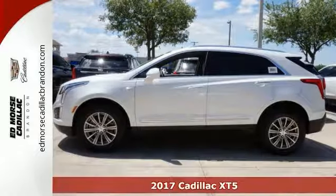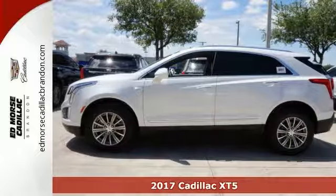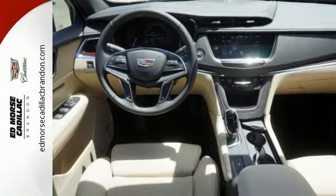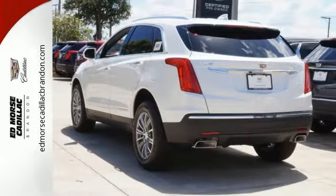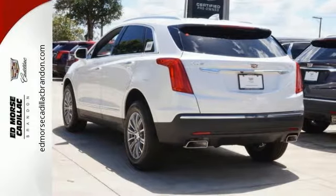Here's a 2017 Cadillac XT5. Treat yourself to a vehicle that does more for you. A rear vision camera, rear park assist, and traction control make safe driving effortless. You're on the move quickly and comfortably with adaptive remote start, multi-zone climate control, and heated front seats.